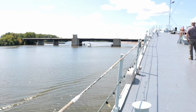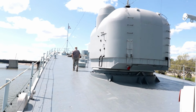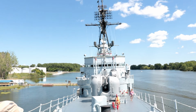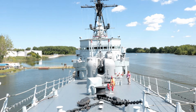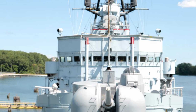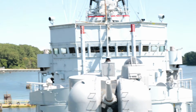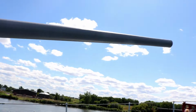Make our way onto the main deck. As we can see, the gun turret right there, a big gun. There were three guns on this ship, three big guns, 54 caliber guns with a 5-inch barrel, very big guns. As we see the bridge there, and big cannon, big boom, boom.